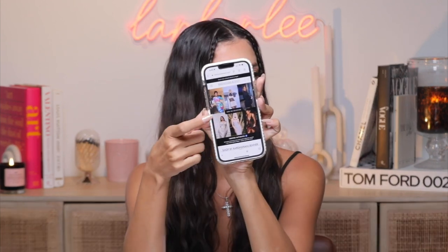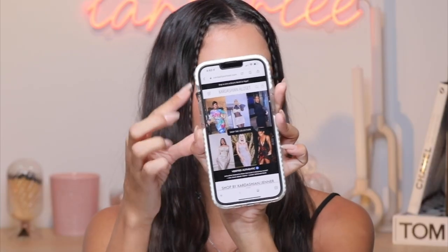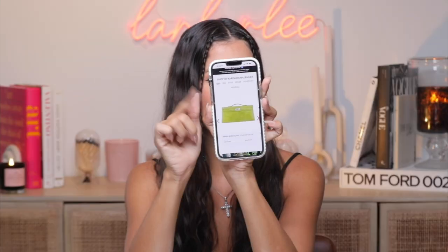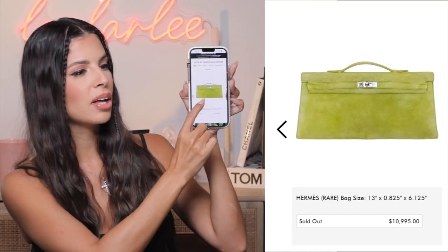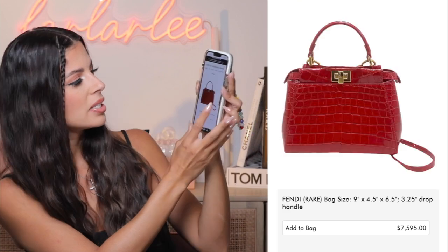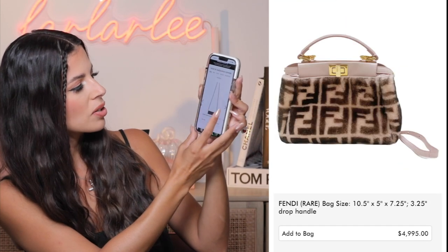All right, continuing on. So here's the Kardashian's closet. We got a little update on the website. I'm pretty impressed. It looks much sharper. What I wanna show you is these bags they've got on the side, you guys. I'm screaming, $10,000. Right there is an Hermes rare bag, $7,000, $4,000. This is Kendall's bag. I did not buy any of these expensive bags. Obviously, they're still for sale. I just wanted you to see, like, oh my God, those bags.